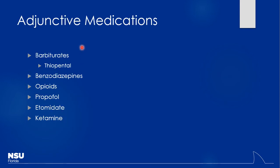Anyway, so the adjunctive medications we're going to use include our barbiturates, so things like thiopental. We have our benzodiazepines. So what are some good IV benzodiazepines we've discussed previously? Versed, which is midazolam. That's probably far and away the most common one we use for surgical purposes. What else? Diazepam and lorazepam. Those are the three most common intravenous benzodiazepines you're going to run across. Okay, and you'll see those used pretty commonly there.